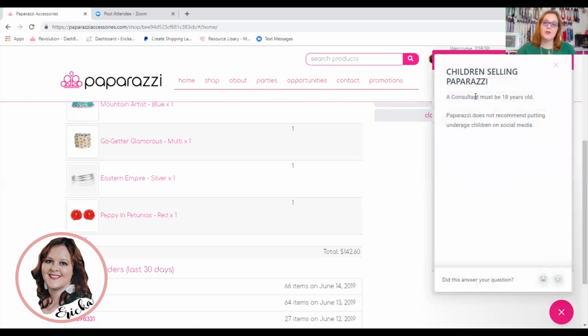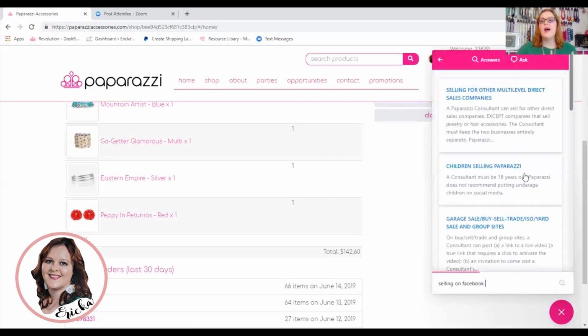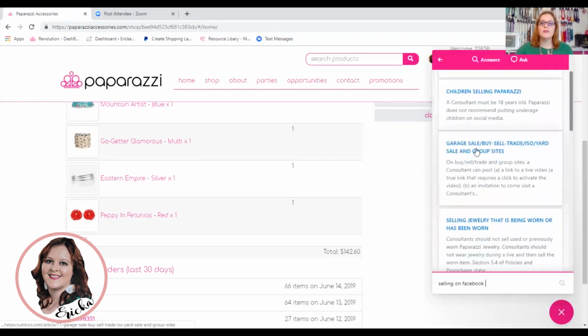And here's an answer about children selling Paparazzi, because that's come up a few times. Can my kids sell with me? Paparazzi does not recommend putting underage children on social media. They want you to keep your family safe and those sorts of things. So as you're going through this, this is a huge one.